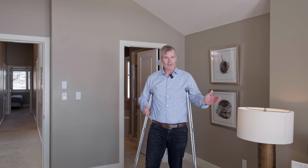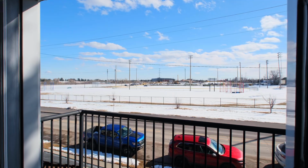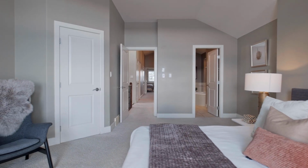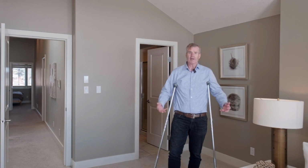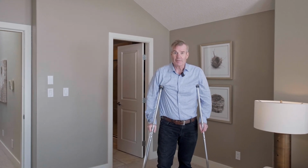But the feature that I really love the most is these French doors that overlook the park. And there's just so much light coming in, and I would love it in the summertime. You can open up those doors, get some nice fresh air coming in. I would consider this to be more of an escape maybe from the rest of the home, especially if you have kids.